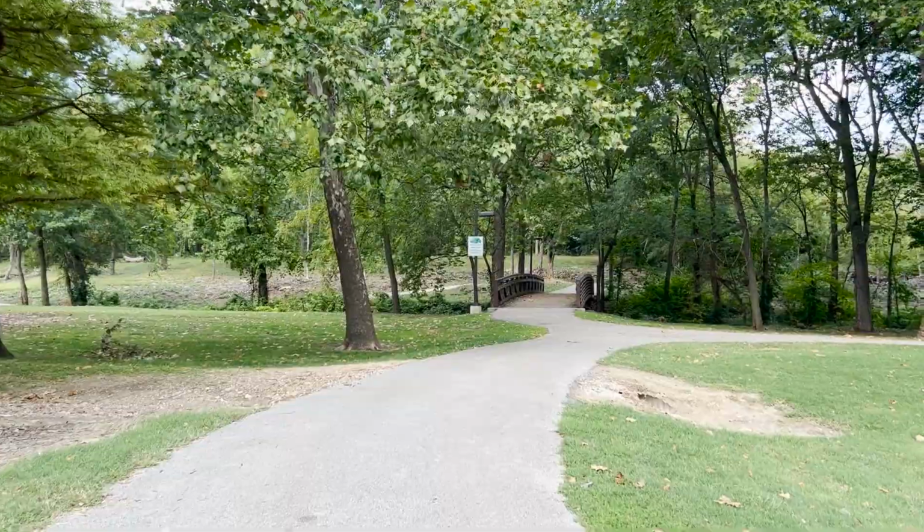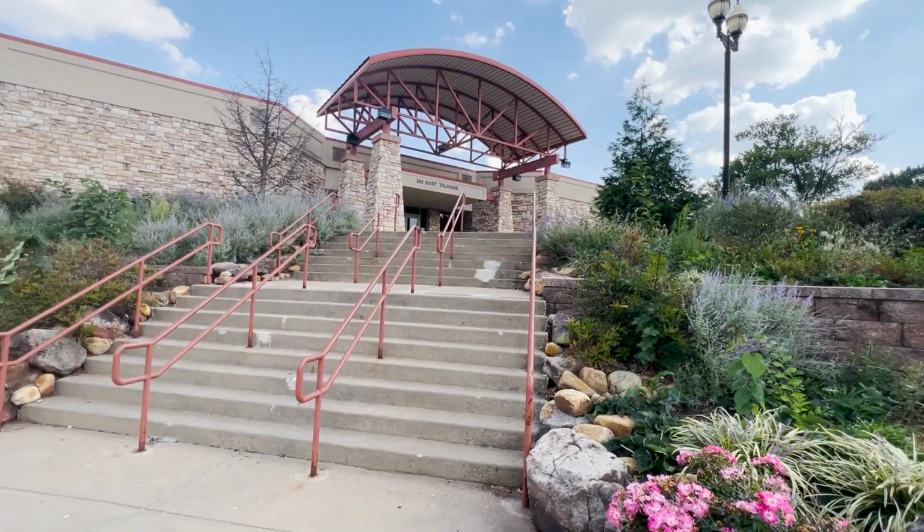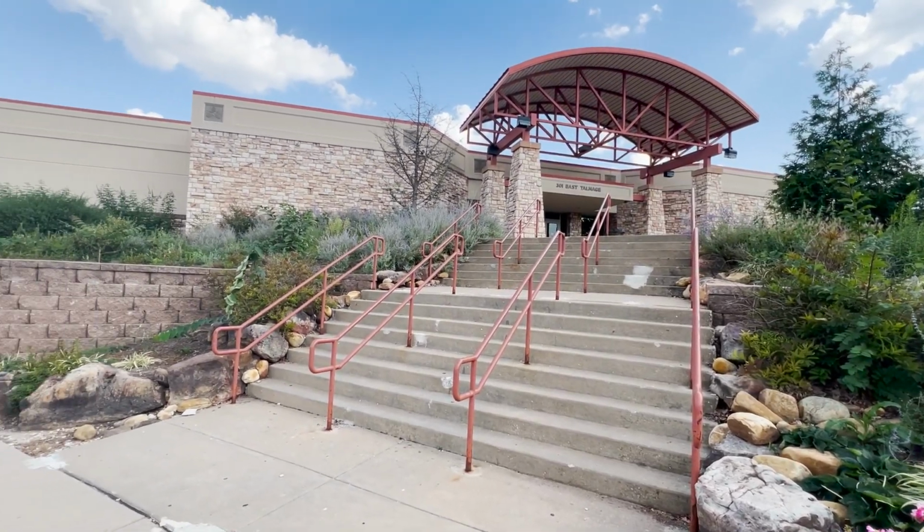You have the Doling Family Center there where you can find a ton of activities. Inside the Doling, I used to work out here. There's a gym in there, but there's also an indoor pool at the Doling Center. So if you join the Doling Center, you'll not only join there, but you have access to the Dan Kinney, which is on the southeast side, and the Chesterfield Village, which is on the southwest side. The Springfield City owns all three, so if you have access to one, you have access to all.